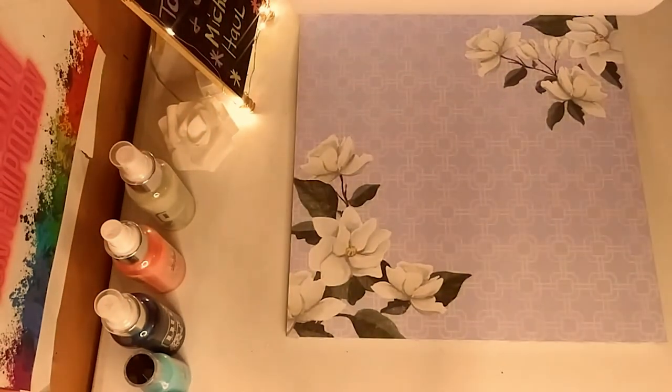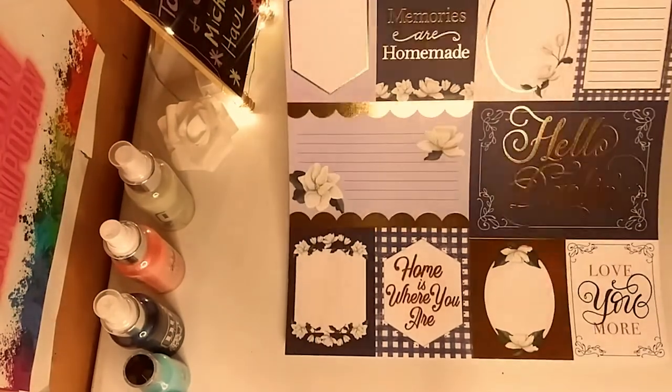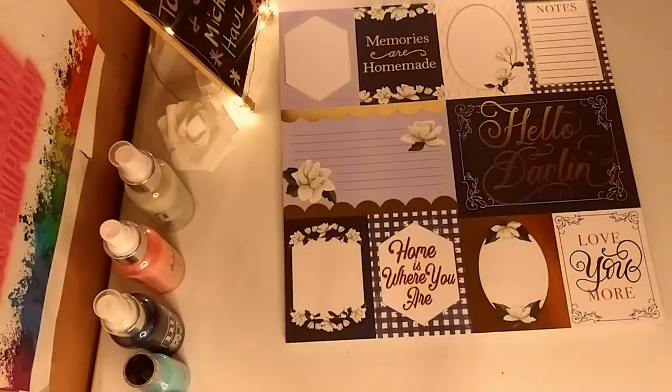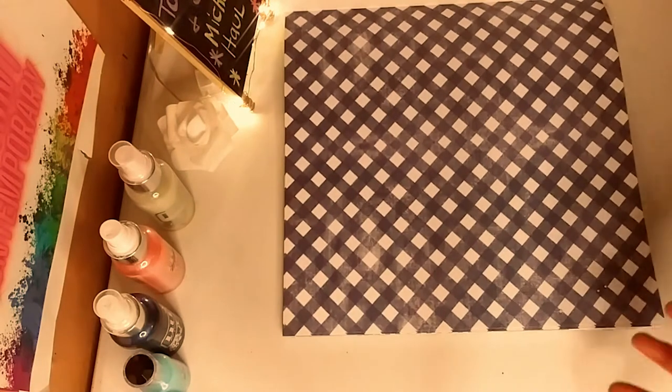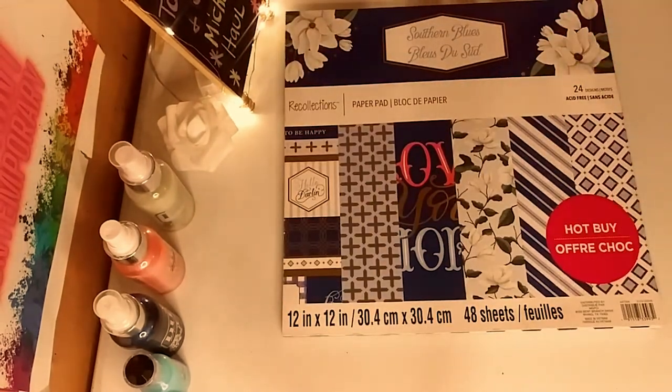More magnolias. Excuse me, I'm losing my voice. Those are very plain. And more cut aparts. I love that. Home is where you are. And that is the Southern Blues.